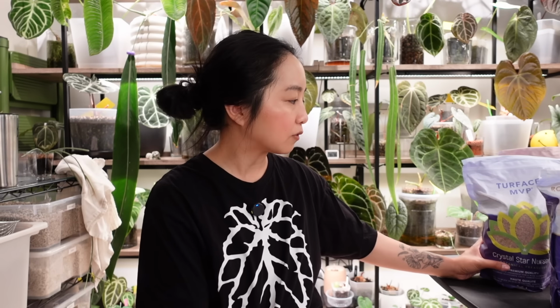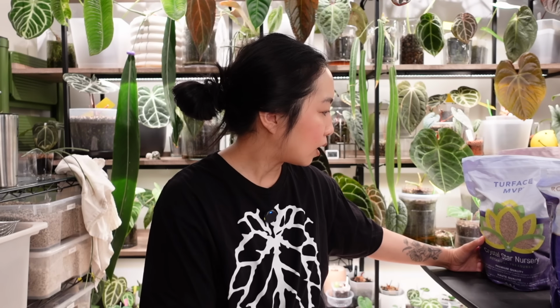I really got this for the plants with a finer root system, so think euphorbia, think cacti, alocasia. When I was reading the description of this, I was like, oh, I am 100% using this for alocasia. So yeah, I am really excited to try this.